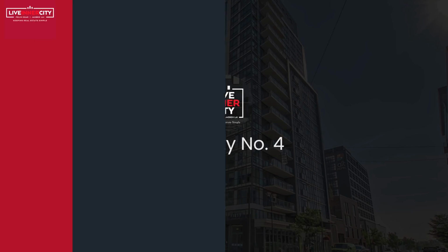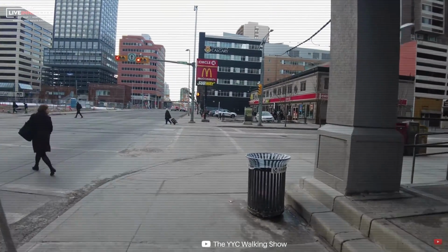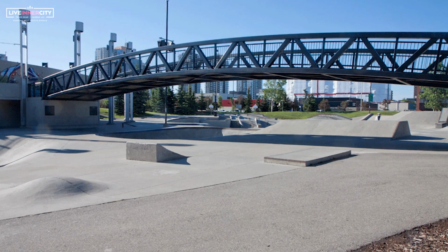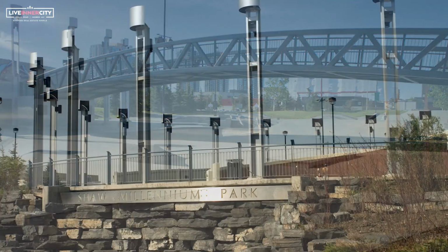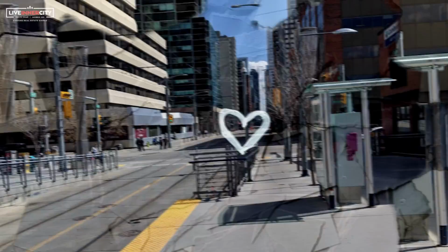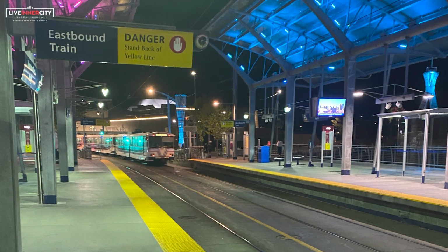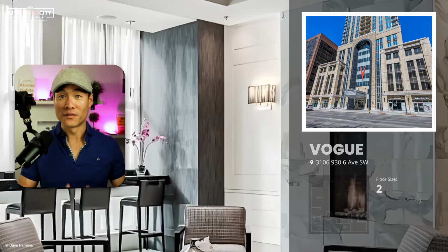Moving on to the west end, it is a high density area with a mix of residential and office buildings. One of the most popular parks in the area is Millennium Park, where there are outdoor concerts and lots of festivals throughout the summertime. And it has the city's largest skate park. Plus, it is conveniently served by the Downtown West Kirby C train station and is connected to the Plus 15 walkway skywalk system. This is where Vogue is.